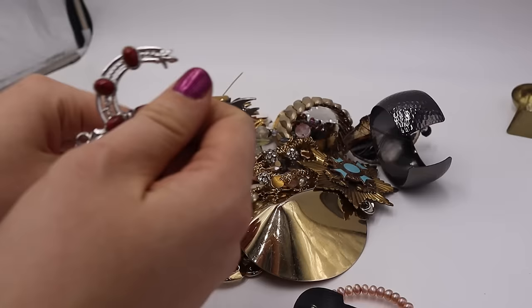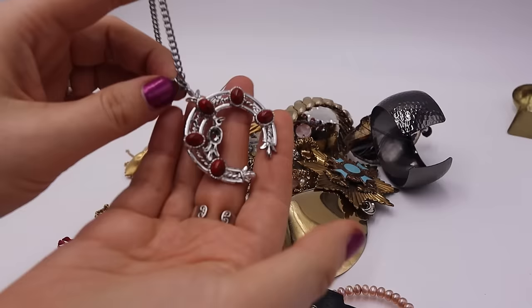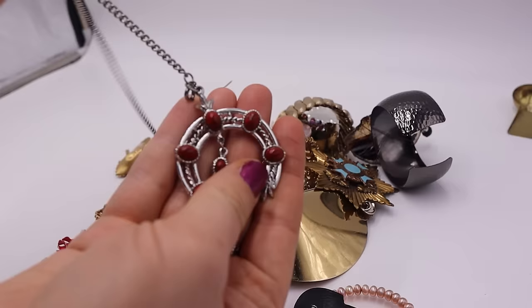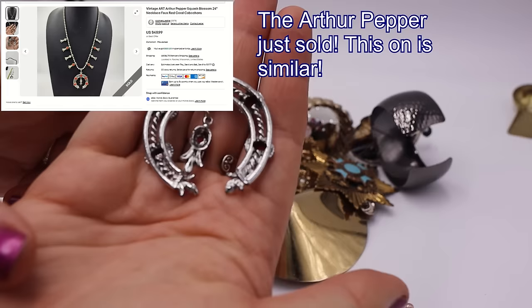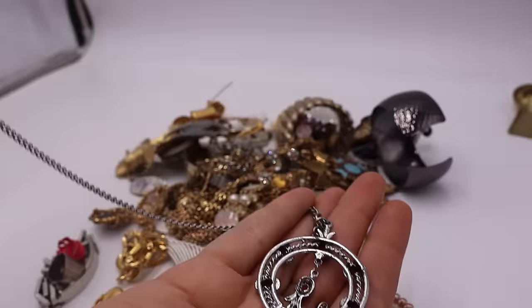Okay, let's talk about this. I believe this one is an Arthur Pepper. I think I have one that either already sold or is still listed. Now let's take a look on the back. I don't see that it's marked anywhere on the pendant itself. It might have been marked on the necklace.